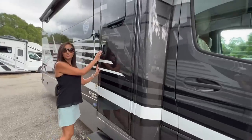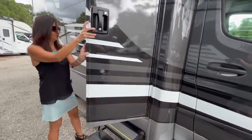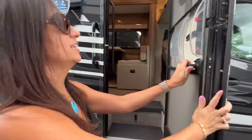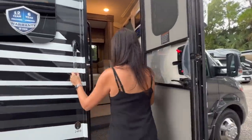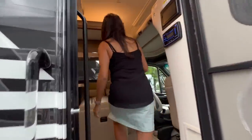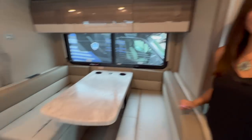All right, time to check out the inside of this RV. Now there are power steps and there's a screen door right here. Okay, let's step inside. And this is what it looks like with the slide in.